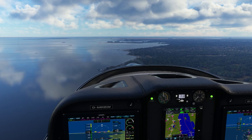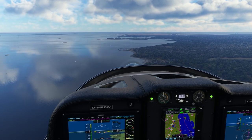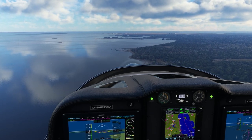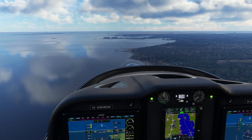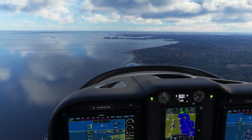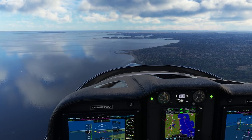Kastrup Tower, hello, Delta Mike Romeo Bravo Whiskey. Delta Mike Romeo Bravo Whiskey, Kastrup Tower, good evening. Delta Mike Romeo Bravo Whiskey is a TL 2000 ultralight VFR from Runghult. We request to enter the CTR via Tuborg for some sightseeing over Copenhagen city center.